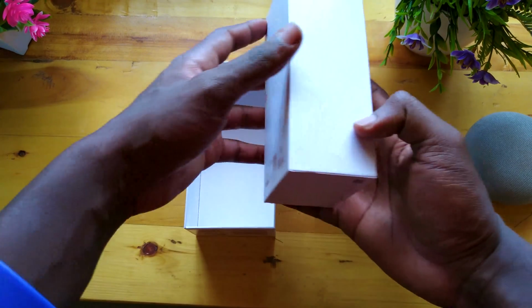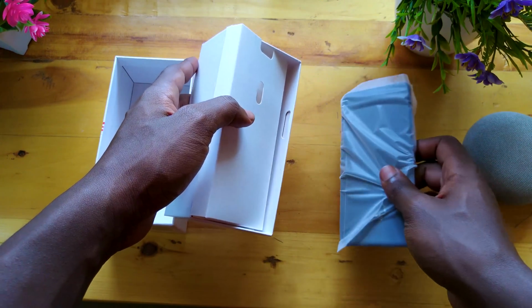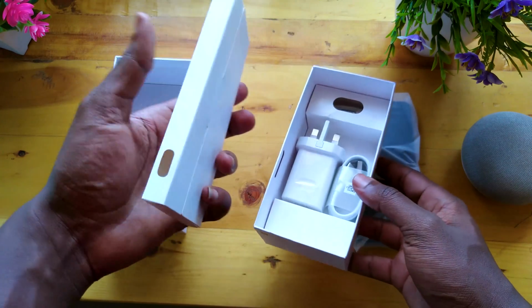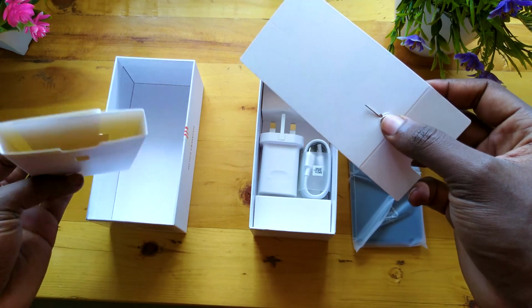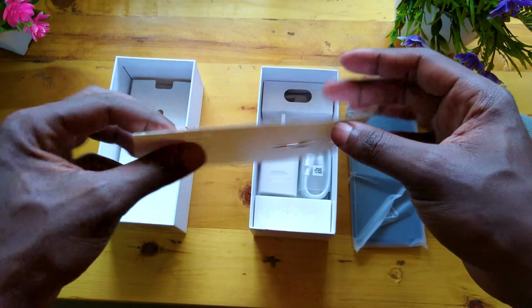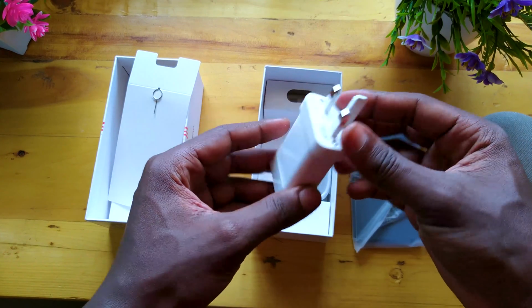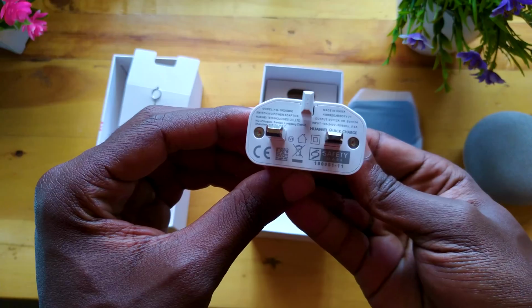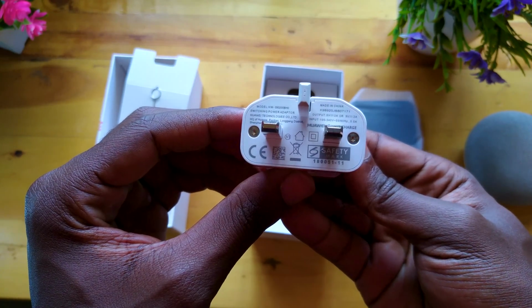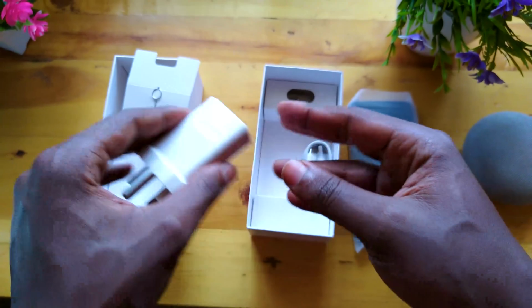It's a clean box. So here's the phone. It feels pretty light. There's a SIM remover, nothing else. I wonder why you have such a box with nothing. Okay, then this is the charger. Is it the 40-watt charger? Nope. I think that one will be with the P30 Pro.